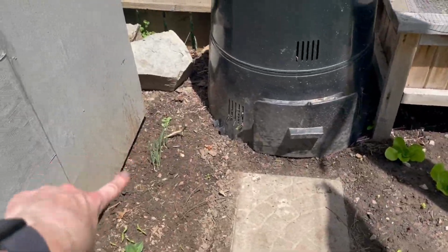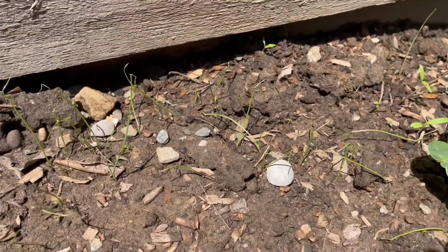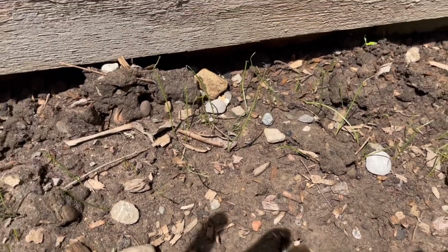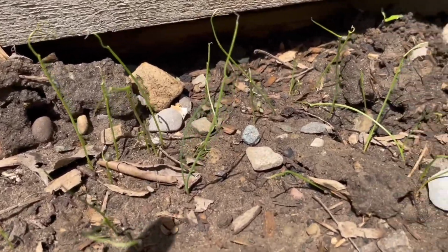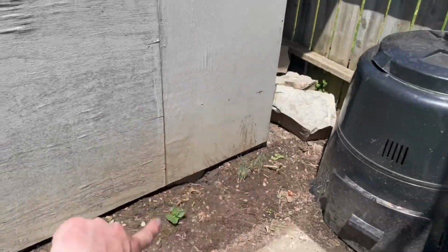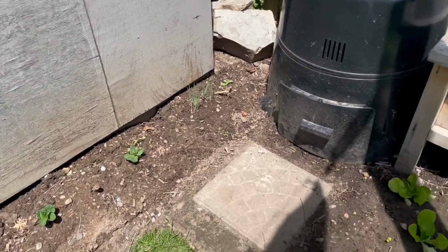Some onions I'm trying to get established. These are walking onions, like a green onion, and they should come back year over year. So once I get these little hairs established, this whole section down here should be a green onion bed year over year that I won't have to keep planting.